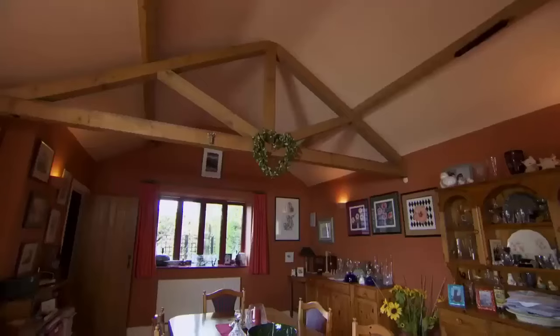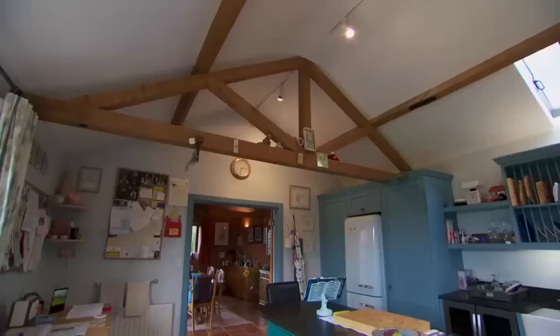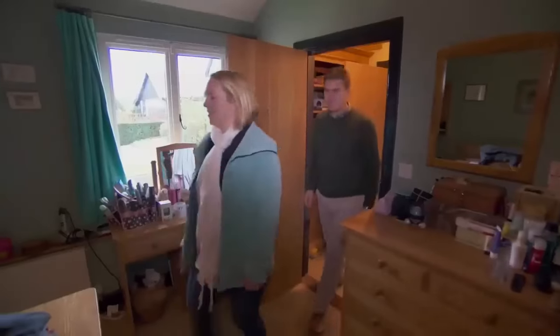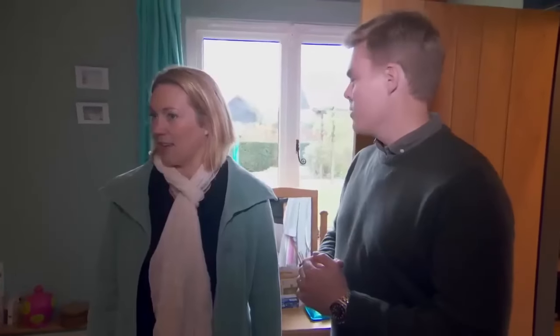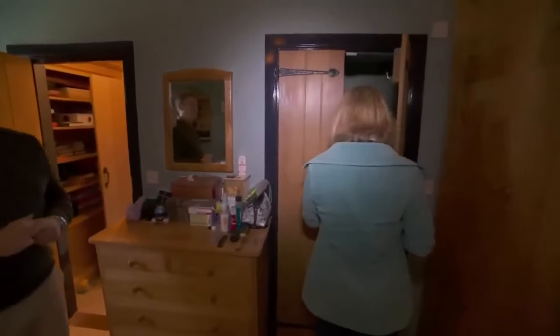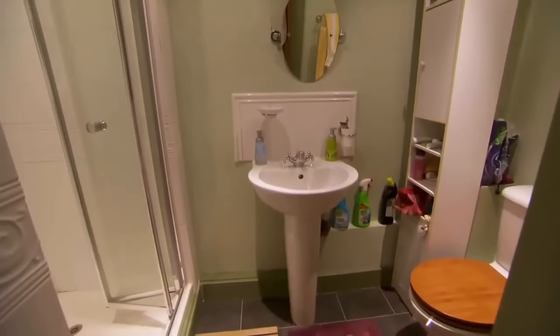Space is what we were after, and this place definitely delivers that. Walking around the house, the rooms are all lovely, it's beautifully decorated. Wow. Well, this would make a fantastic guest room, wouldn't it? Yeah, very impressive. I love the style. This place has been done very tastefully. Another bathroom. Oh, wow. Brilliant.